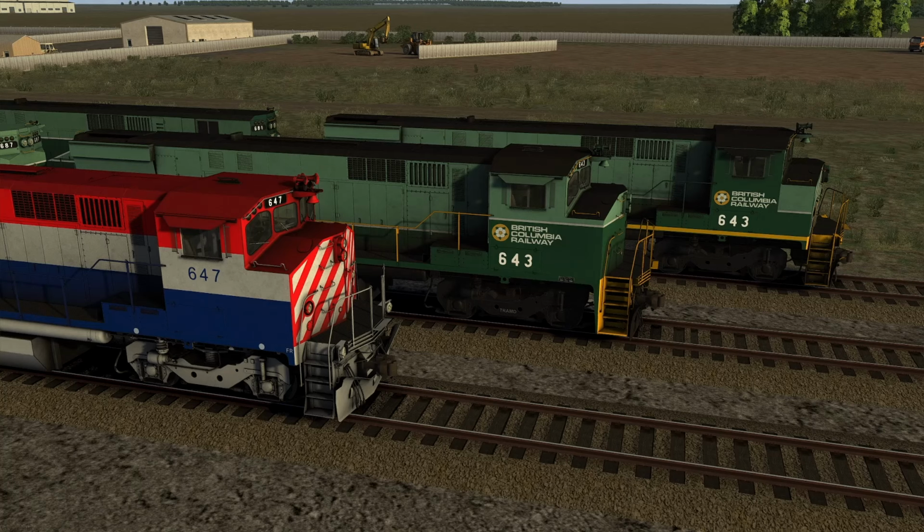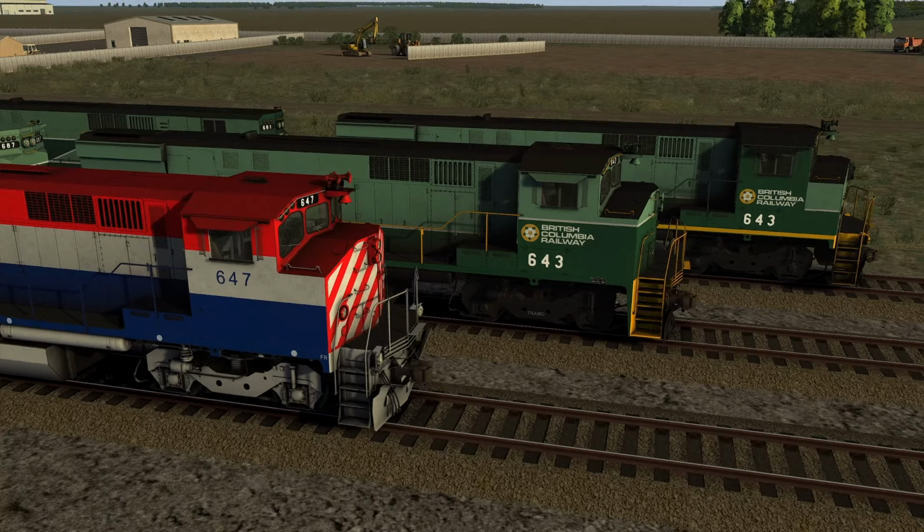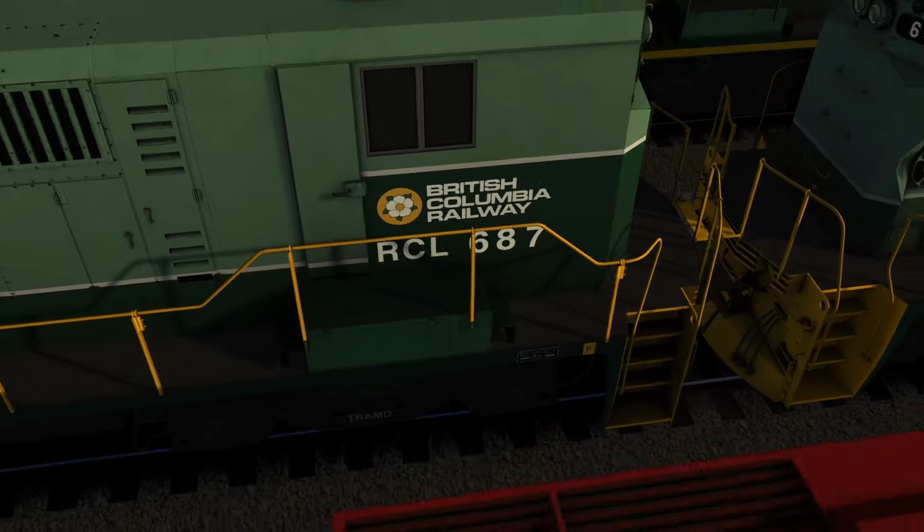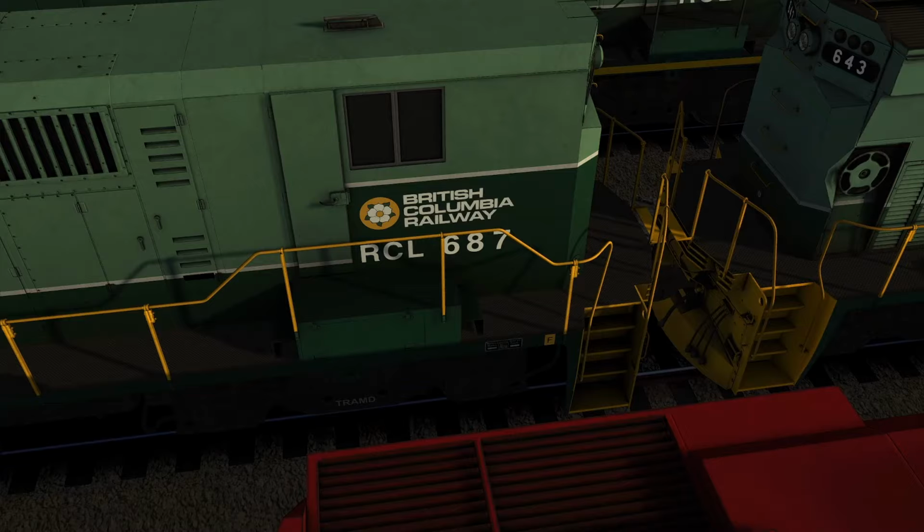So the numbers of the A units were 640 through 647. The one on the left here would have been the last one of that run. And then 681 through 688 were the B units, which are, there's 83. Let's just double check the numbers. Yeah, looks good. There's 87 right there.